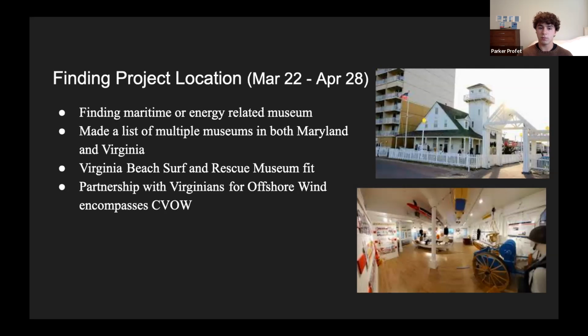And it's located right in Virginia Beach, and the project is right off the shore of this museum. They also have a partnership with Virginians for Offshore Wind, which encompasses the CVOW project. So it fit perfectly for what I wanted in a museum for my project to be.